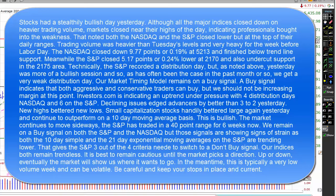The NASDAQ closed down 9.77 points or 0.19% at 5213 and finished below trendline support. Meanwhile, the S&P closed 5.17 points or 0.24% lower at 2170 and also undercut support in the 2175 area. Technically, the S&P recorded a distribution day, but as noted above, yesterday was more of a bullish session, and so, as has so often been the case in the past month or so, we get a very weak distribution day.